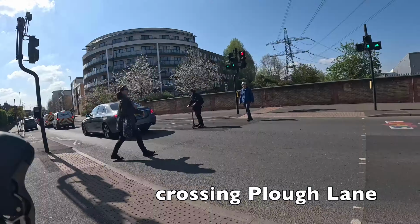I do think that there was some plan for this that was included in a development around Earlsfield, but it doesn't seem to have happened. So if anybody has information as to what's happened with that, then do let me know, as I'm always interested in new developments and things because it helps me plan future routes.